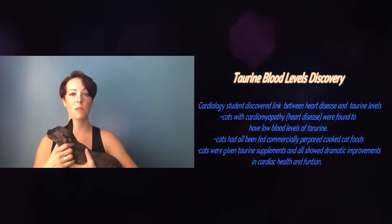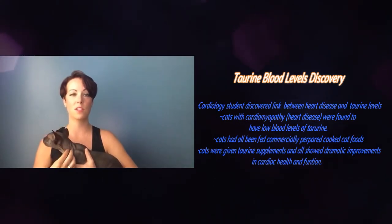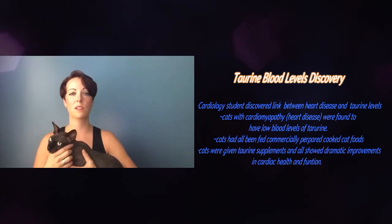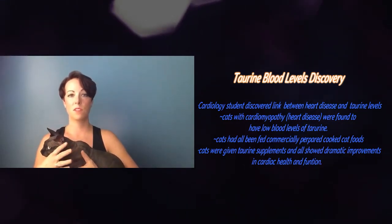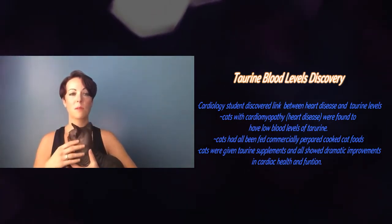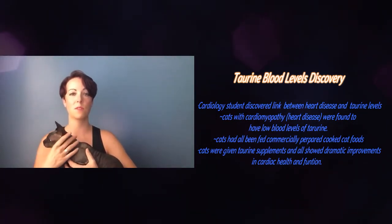So one last example we can learn from is an incident in 1988 where a cardiology veterinary student noticed that one of his feline patients, whom he was treating for congestive cardiomyopathy, also had extremely low levels of taurine. Now, this cat was fed one of the so-called high-quality premium commercial cat foods, which according to its label contained all of the daily requirements of taurine.